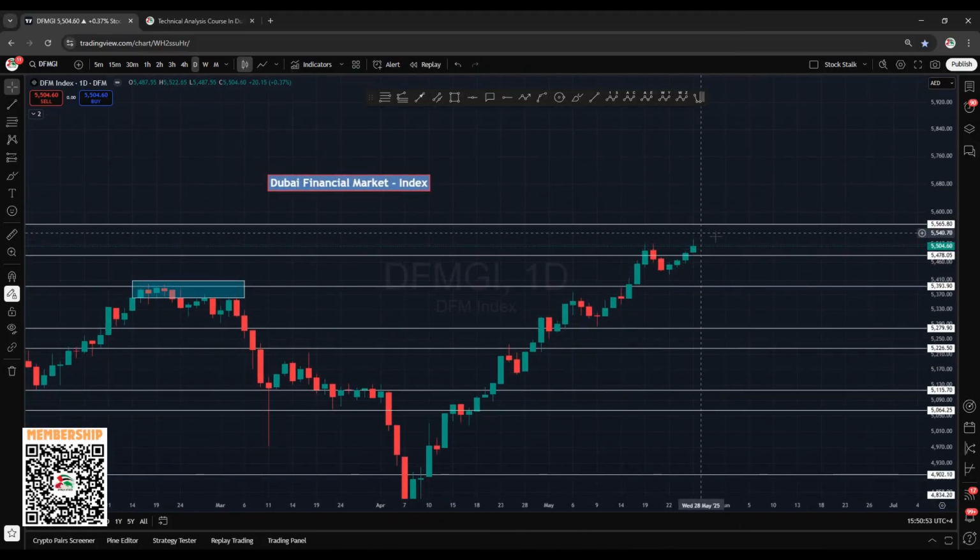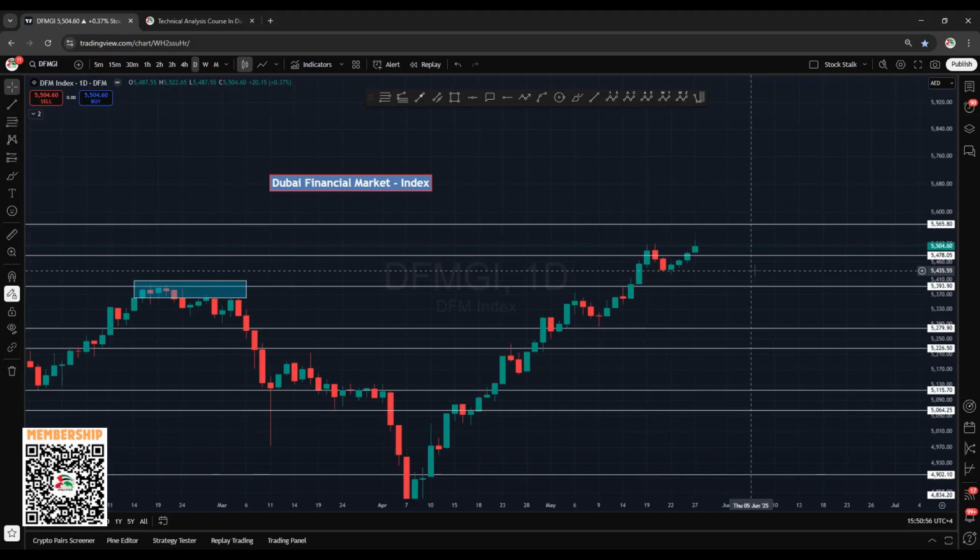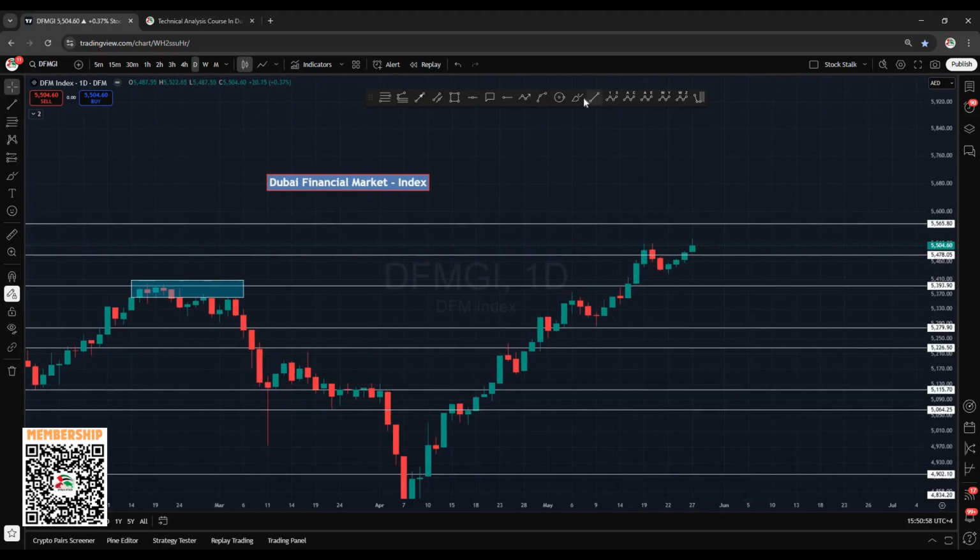Very positive day in both the markets. Let's start analyzing the market index first. I am on the daily chart of DFM market index, that is Dubai Financial Market. For the last 4 days it's been printing green candles.